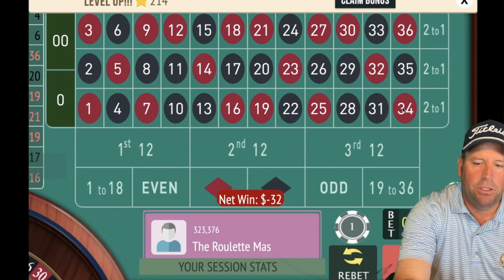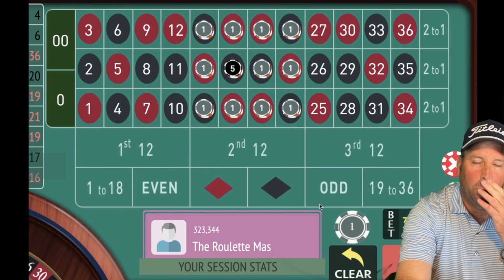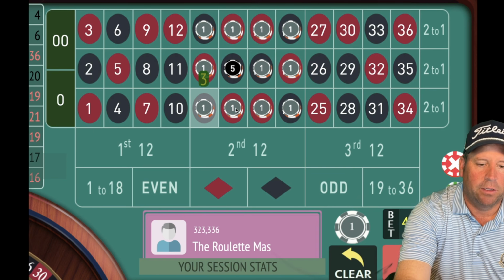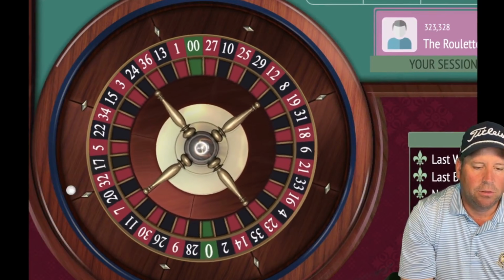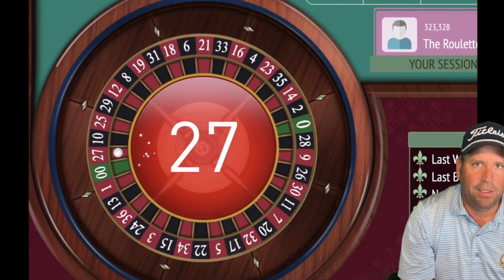We lost there at 2. So now we add 2 plus 1 to get to 3, which is only 1 more unit than 2. So we increase by 1 unit. So let's do that. So that gets us to 3 units. And we'll increase 1 $5 unit as well on the 17. We're at $48 total. Here we go. And I think I messed up one of those bets earlier, so sorry about that if I did.